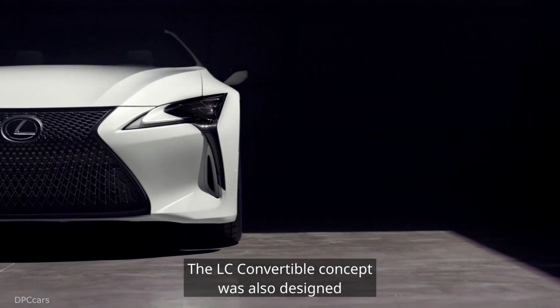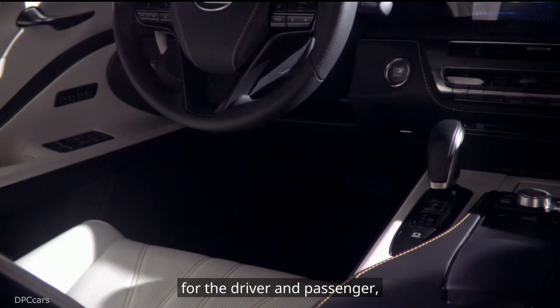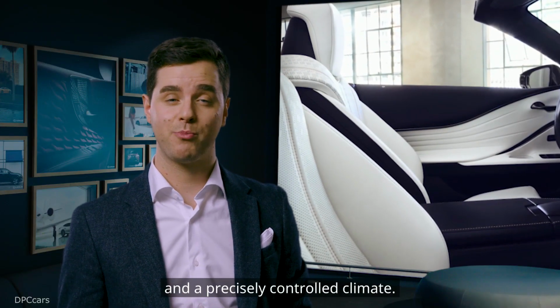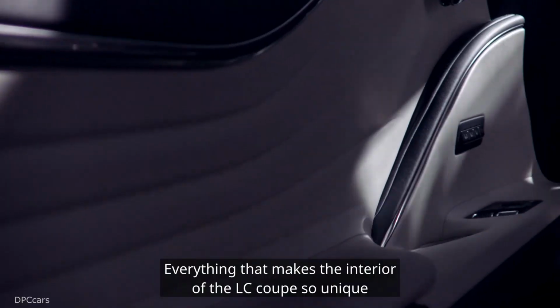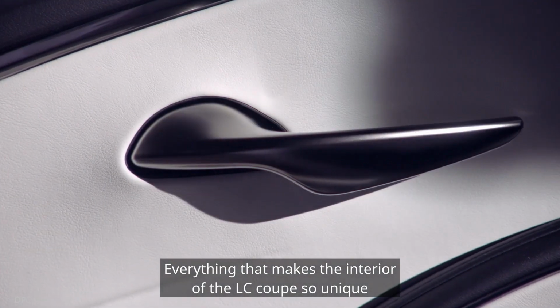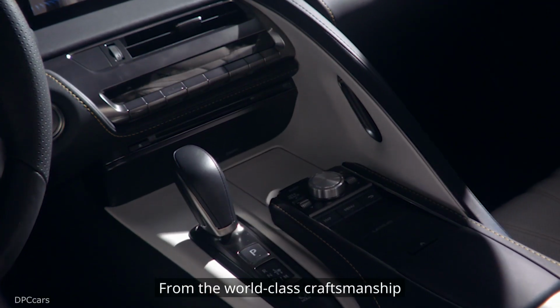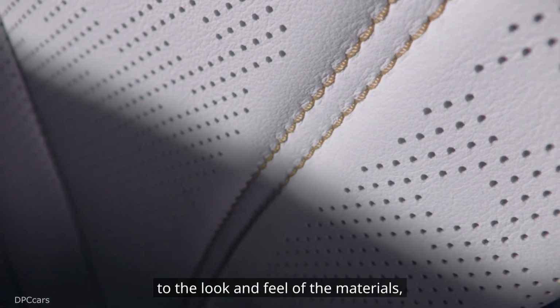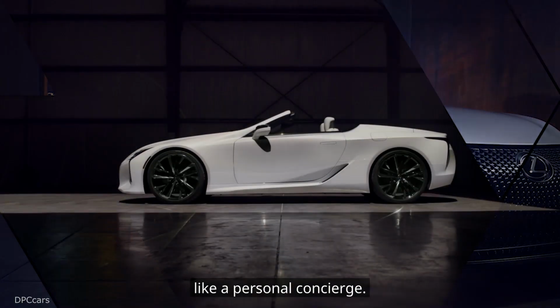The LC Convertible Concept was also designed to deliver a relaxing cabin environment for the driver and passenger, allowing effortless conversation and a precisely controlled climate. Everything that makes the interior of the LC Coupe so unique is also carried over into this concept. From the world-class craftsmanship to the look and feel of the materials, this is a convertible that caters to its guests like a personal concierge.